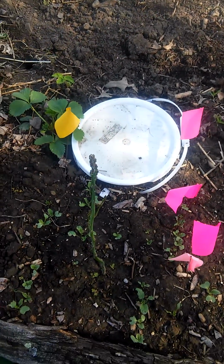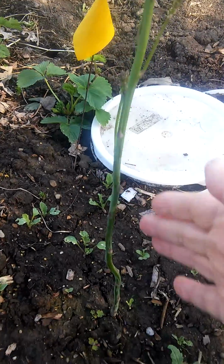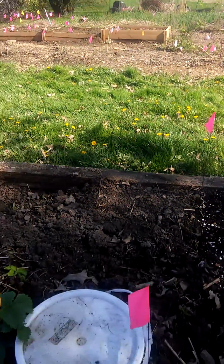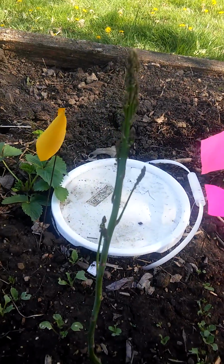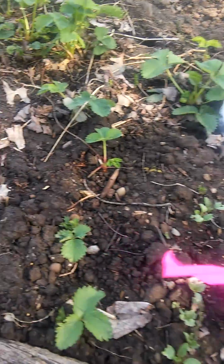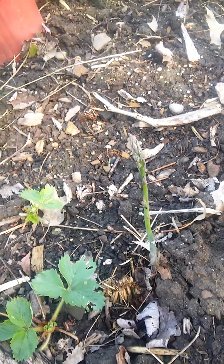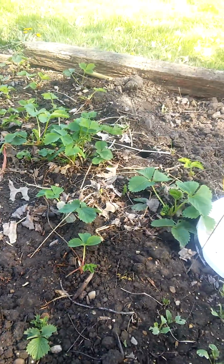Now, this right here is a volunteer asparagus plant. It came from way over there. We didn't plant it, and here it is, and it's doing quite nicely. Okay, and then here's a baby little version of that, and that's another volunteer asparagus plant. And we're quite happy about that because both of us love asparagus.